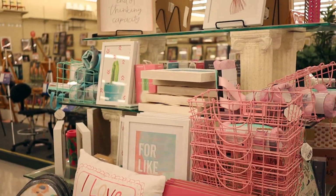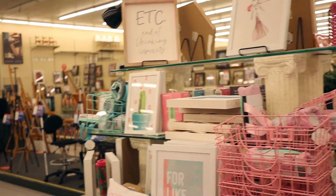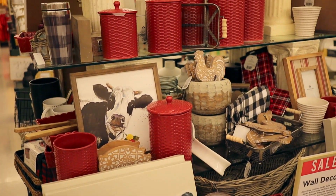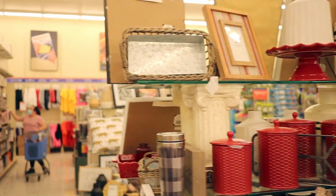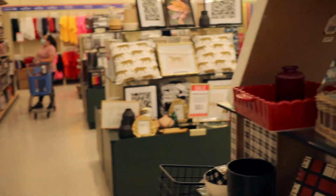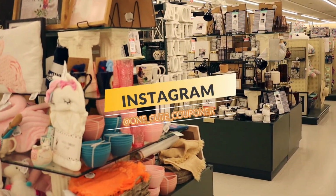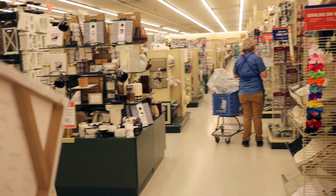So section by section, everywhere I go in the store, I'm just seeing more and more clearance, like even over here with the cows. It's everywhere. I'm gonna go ahead and get out of here because there's nowhere in the store that I'm going and not seeing sales or clearance.